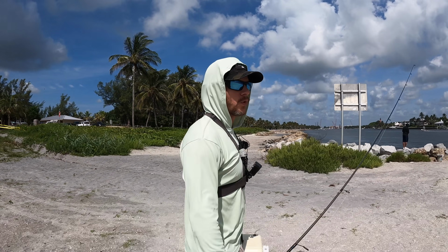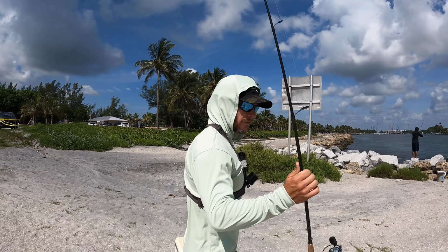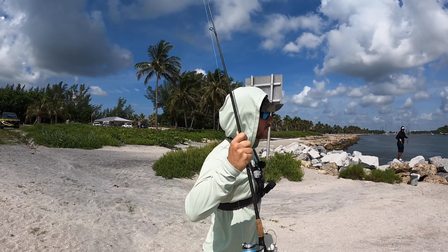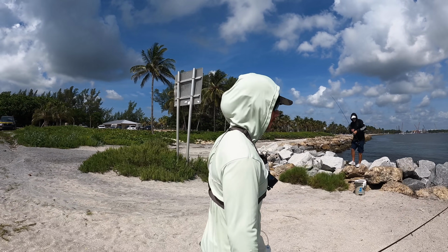New area. Don't know what fish are here. I just want to find out what our opportunities are. So I've got a split shot, small circle hook, 17 pound fluorocarbon, some live shrimp. We're going to see what kind of fish are swimming around. See if we can catch anything.